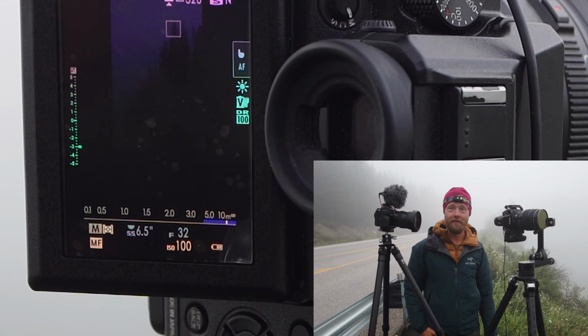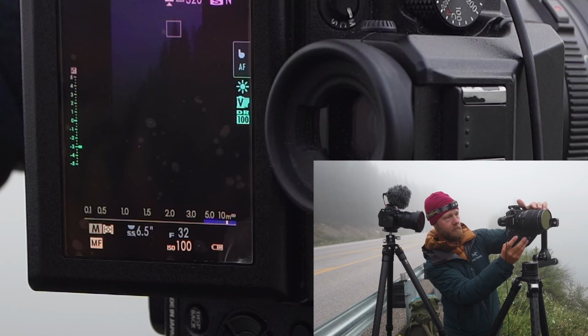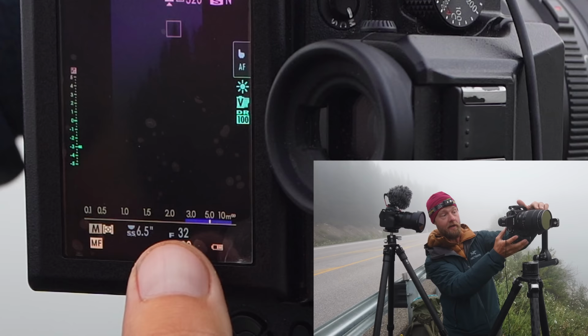But if I had maybe some flowers in the foreground I wanted to see from here to there, you can see how that blue bar is going to move. If I move it too far, I lose infinity. So I'm focused at 5 meters. Even at F32, I don't get infinity.